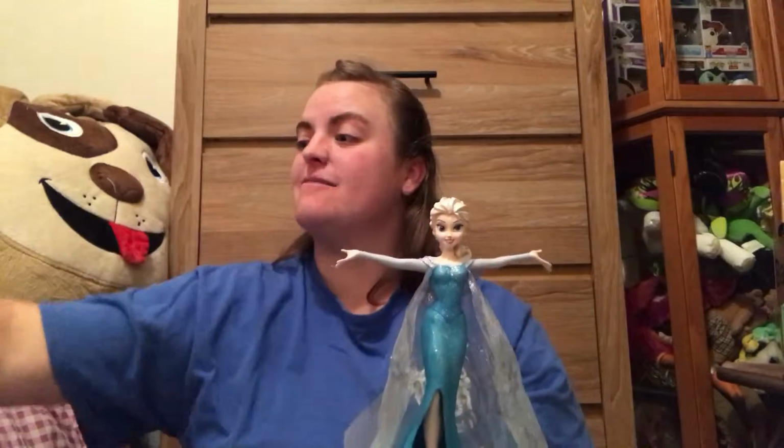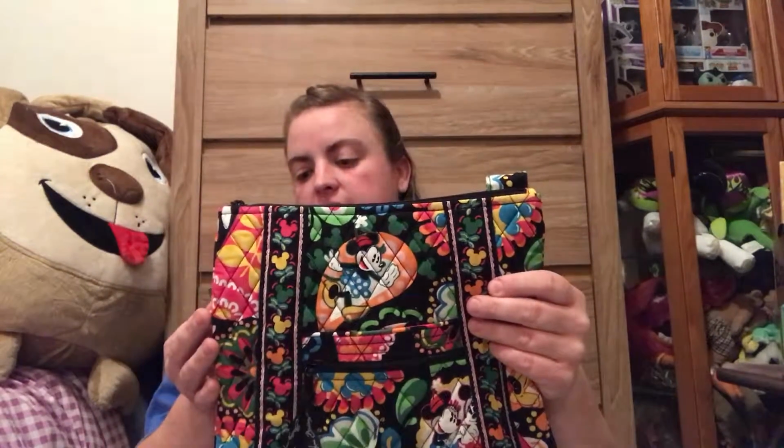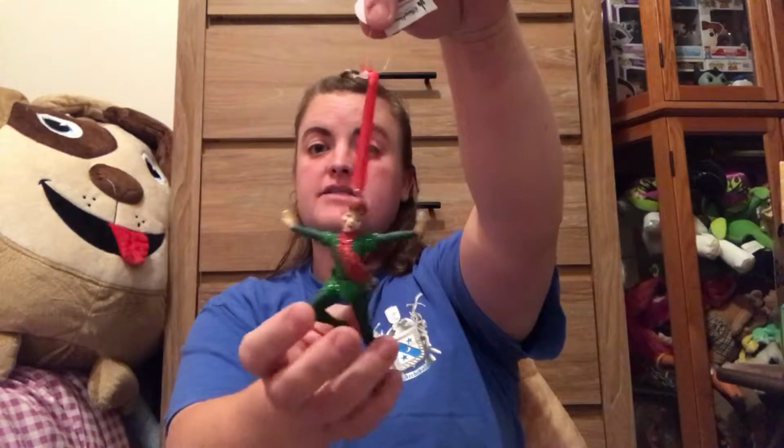So with this and the bag alone, we're getting more than the $110. Because this was $75 and she was $50. So we're at $125 just with these two items. I'll just set her up there. So the bag was $75, she was $50, that's $125. He is $6. So $131. Peter Pan's $20. That's $150 rounded.